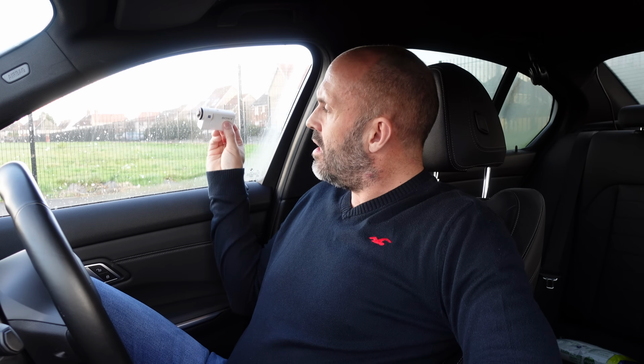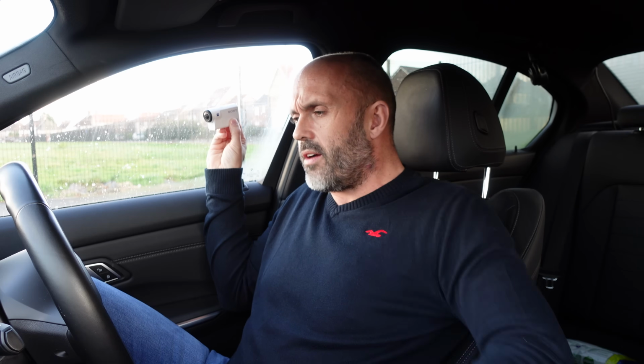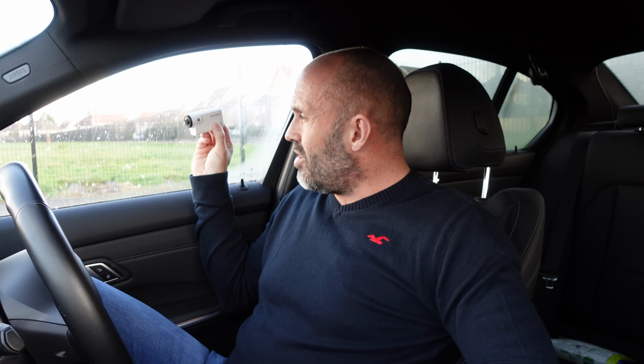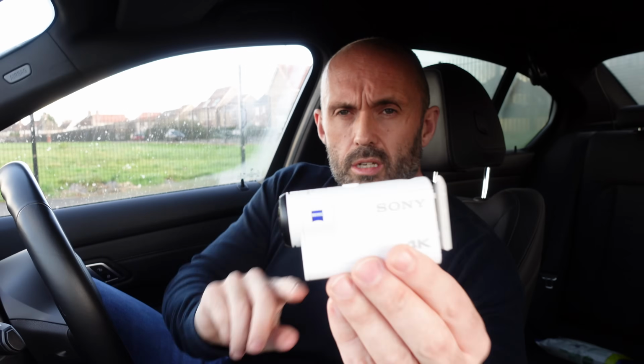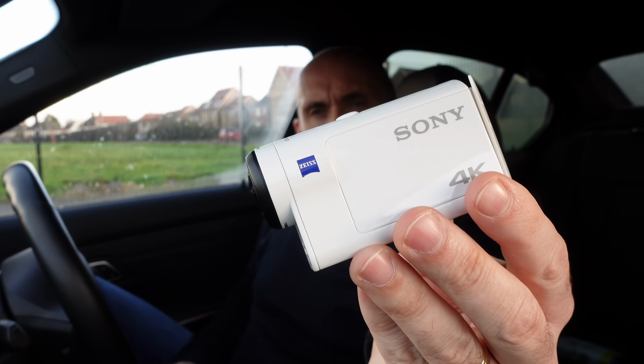It is also a brilliant camera for mounting, even at the side, because it doesn't interrupt what we're doing when we're driving the car. Some of the other GoPro-like cameras do protrude a little more, so this one's perfect, and honestly you can see why many of the car YouTubers use this product. So it's the Sony FDR X3000, cracking piece of kit.